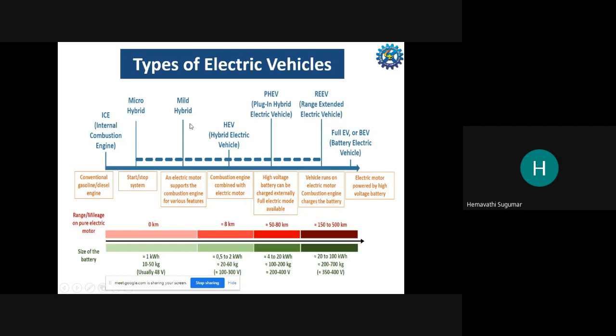Micro and mild hybrids are equipped with an electric motor, but still use an internal combustion engine to drive the train. So why are we using the motor? The primary role of this motor is just to support the combustion engine, for example when starting or accelerating the vehicle. This in turn increases fuel efficiency and thus reduces carbon dioxide emission. These vehicles came almost 10 years ago. The best example I can say is the BMW i8, an example of a mild hybrid vehicle.